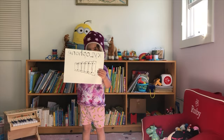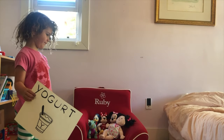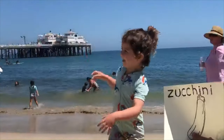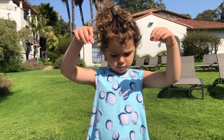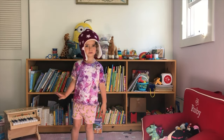Okay. What starts with X at the grocery store? Xylophone? And what starts with Y at the grocery store? Yogurt! Last one. And what starts with Z at the grocery store? Zucchini! Wow. We got through all of the letters of the alphabet together.